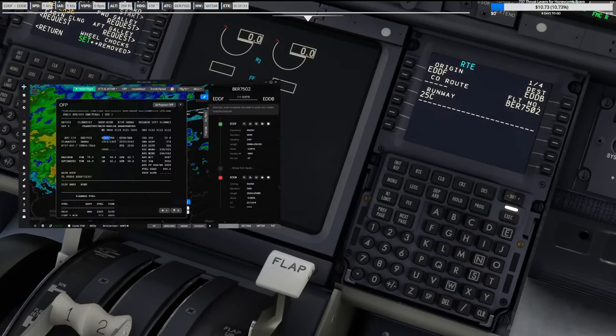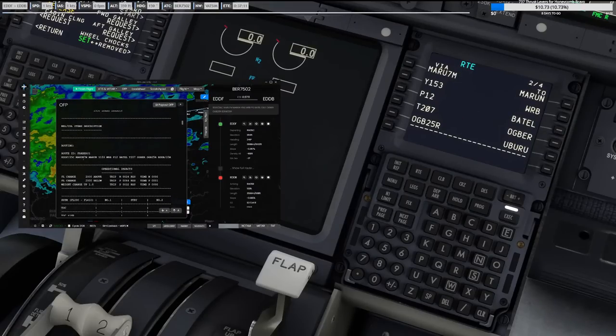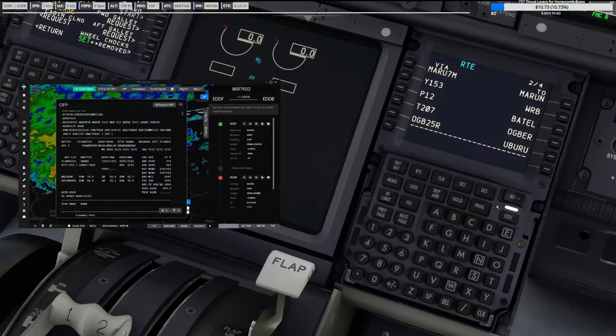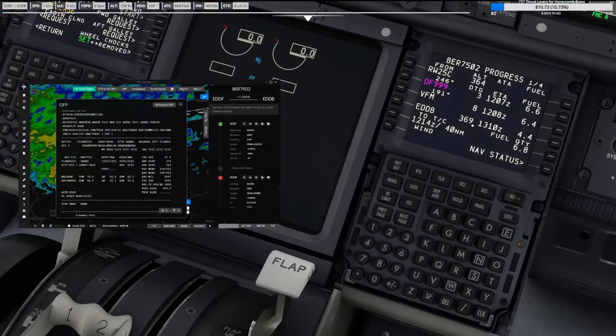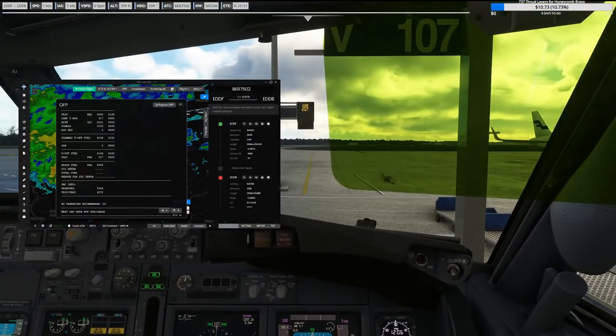We're going from Echo Delta Delta Foxtrot to Echo Delta Delta Bravo, and we're the Bravo Echo Romeo 7502. For our routing, we fly via Maroon, Yankee 153, Whiskey Romeo Bravo, Papa 12 Batel, and Tango 207 Okba, with a ground distance of 374. And we have 4.4 tons versus 3.3 tons, so 25 minutes extra fuel on board, which is going to be all that we'll need.